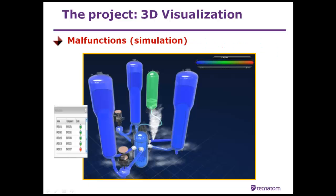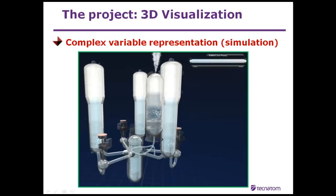The next use of the tool is the visualization of malfunction. At any moment of the simulation, we can visualize the state of malfunction. There is a panel in the control area where all the malfunctions are displayed with a check mark that becomes green or red depending on whether the malfunction is activated or not.